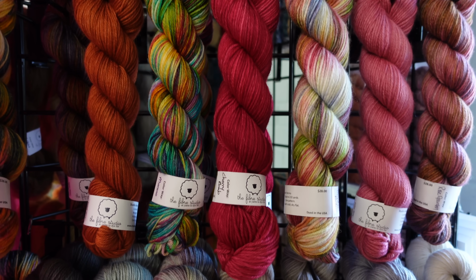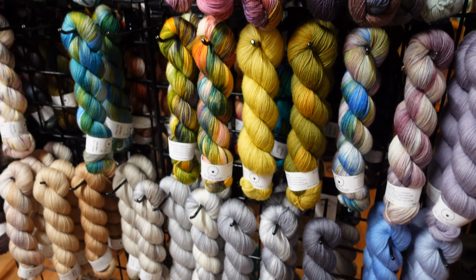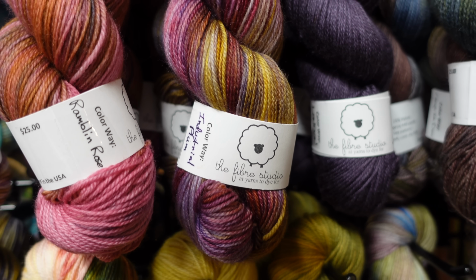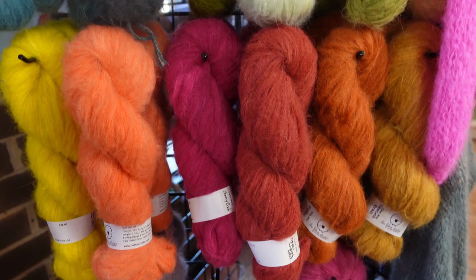And here's something really special. They can custom dye yarn just for you, tailored to whatever project you can dream up. And that's the magic of a local yarn shop like this one. You're not just buying yarn, you're experiencing the artistry, the science, and the personal touch that you just can't get anywhere else.